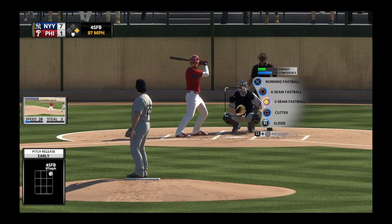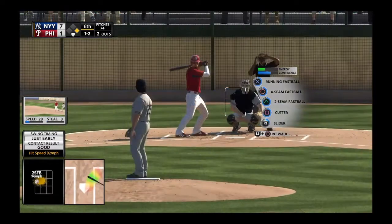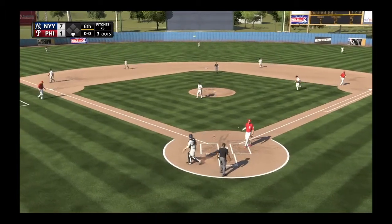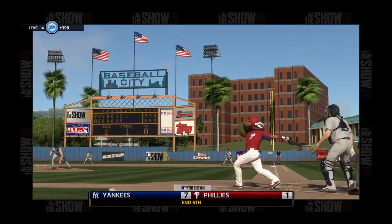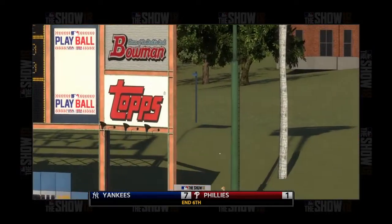And he takes a called strike one. Hit hard to the right. Foul. And he's got another one. 13 strikeouts now, and the inning is over. Phillies get one in the frame courtesy of this solo home run. The 9-1 and 2 hitters do up to start the seventh. It's now 7-1.